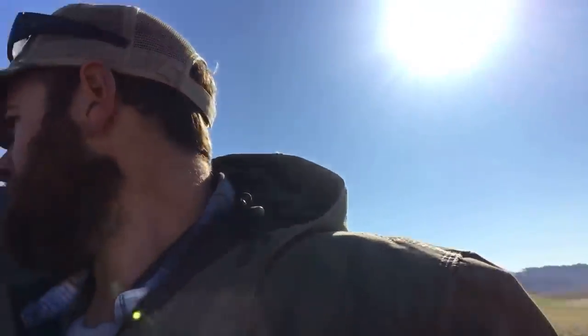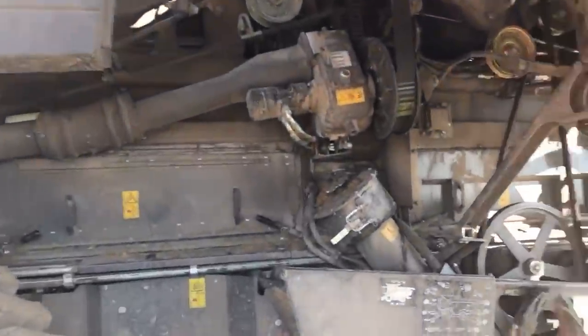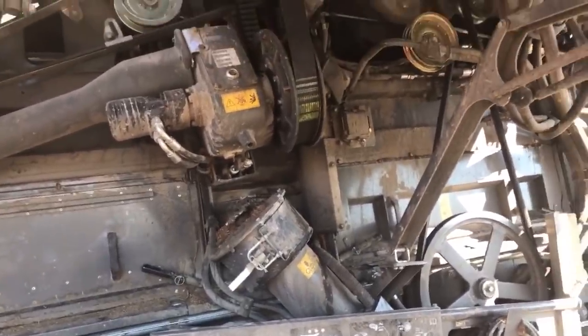Can we see under the side panels? We'll check that, and then we're going to shut her down and get back to work. All right, this is under the door side panel. That's what she looks like under there. I mean, you can ask me what all that stuff is. I don't know if I know.